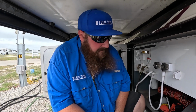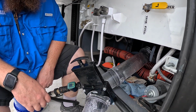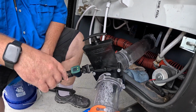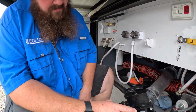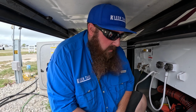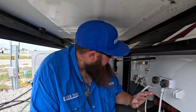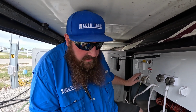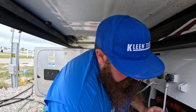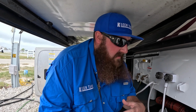All right, so we're doing the rinse first. We're rinsing the gray. He's got an extra valve set up. He's got, what is this? So this whole setup is the Valterra Flush King. What you use these for is to flush out your tanks, because your grays, more often than not, do not have a flush on them. And this is a great way to flush your tanks in between cleanings and maintain your tanks, so you can get all of that stuff rinsed out.